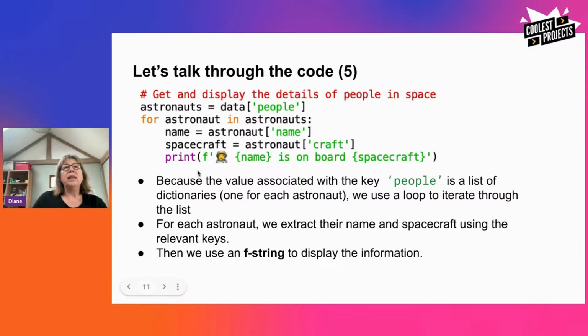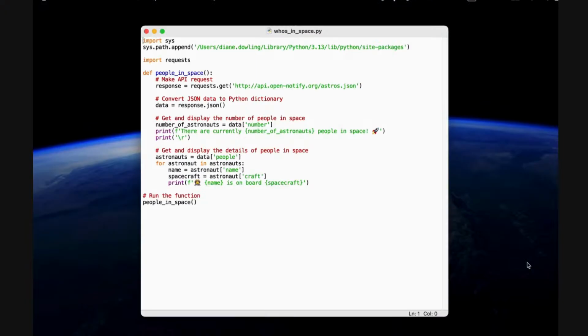And then I'm going to print out, again with a cute little emoji, that this person is on this particular spacecraft. And we can run through that and work our way through. We'll print out each one at a time. So now that we've finished our program, we can have a go at running it.